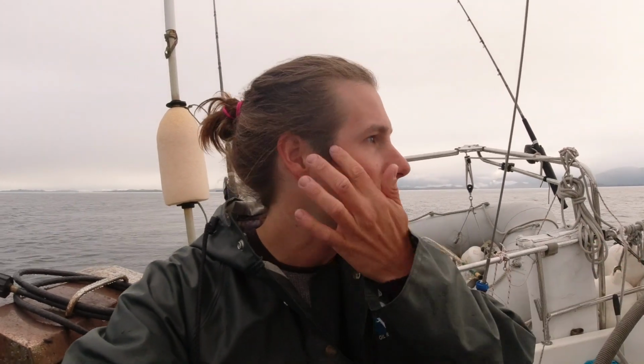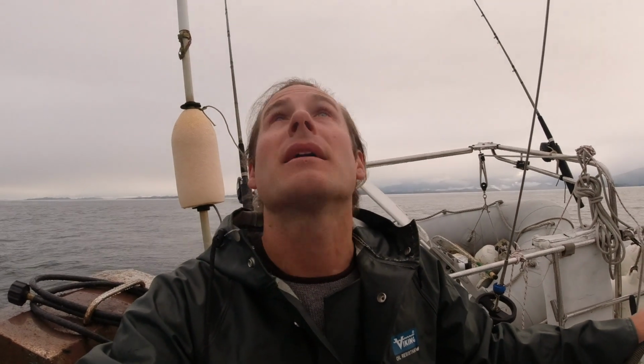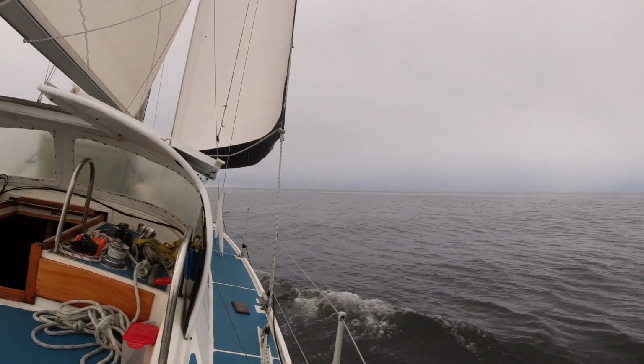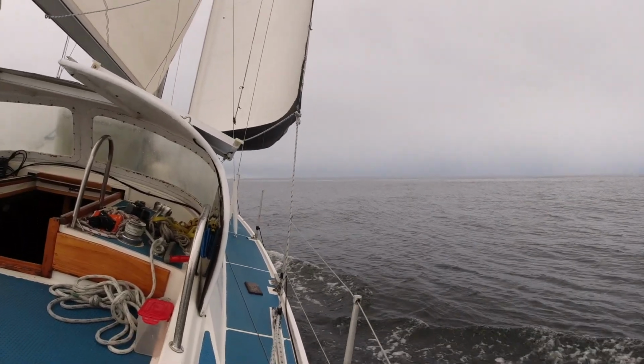The wind has finally decided to come up. We're just off Cape Calvert here, near Paddle Rocks as well on the other side of us. And yeah, it's a pretty nice angle right now. We're going exactly where we want to go, pretty much close hauled. So hopefully this angle holds.